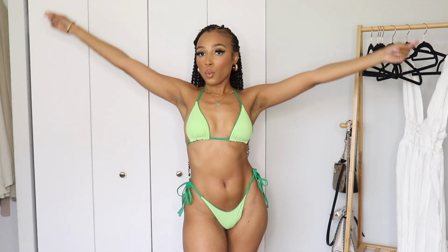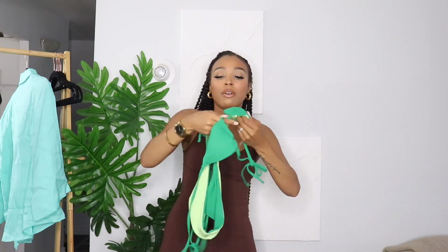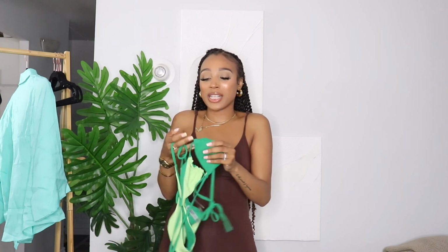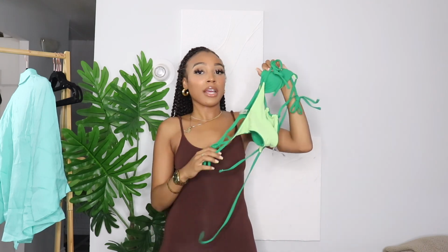You guys, if you're going on vacay for 4 days, you just have to bring two of these, two bikinis, and then you're good. You can choose which one you want. You can pair them. I could put the bottom on light green and put the top with dark green, and that's a third option. That's crazy. I love this. You can pair these so many different ways. They fit so well, and I wouldn't mind spending the extra cash to get something like this.